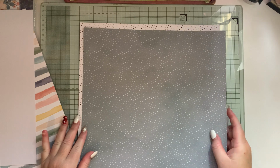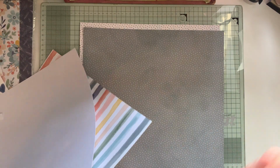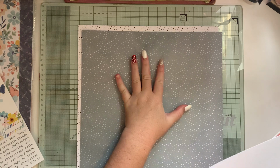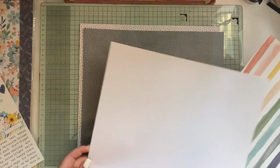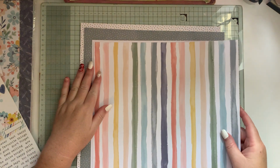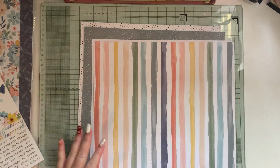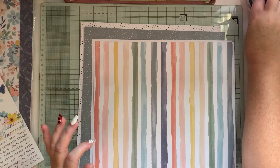So this is what I've got planned so far. After that, it's just winging it. So I'm thinking I'm going to cut this into strips. And that's going to lay down flat on that other dotted piece. And then I'm going to foam tape up some white and then cut this to fit on top of there like a matting. And it's just going to be lines down on the page. With the dimension, it should work out good, hopefully.